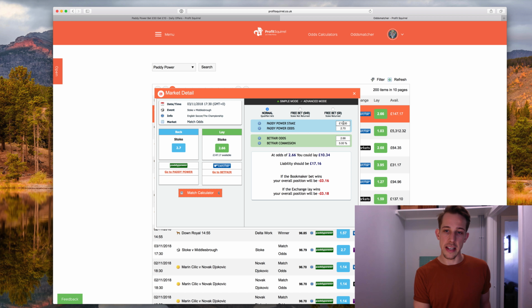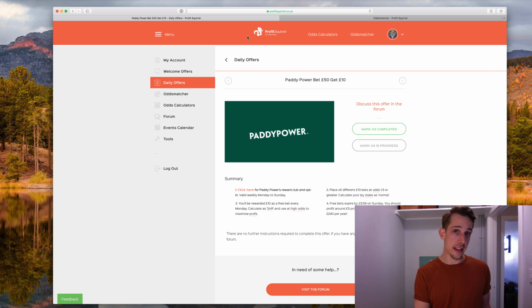Then placing a £10 bet here is going to give me at best a 16p qualifying loss, at worst an 18p qualifying loss. So say we round that up to 20p. If you're placing 5 of those to qualify, that means you're going to be down by £1 or so, slightly less of course because I rounded up. And then you're going to qualify for that £10 bet.